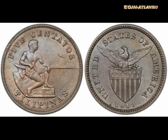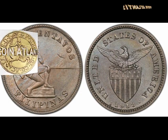But what makes this particularly interesting to collectors is that it's what's known as a mule. That means it pairs 2 images not usually seen on the same coin. The obverse carries the image used for the 20 centavo coin, while the reverse has that used for the 5 centavo. These kinds of errors are very rare. And that makes this a highly collectible coin.